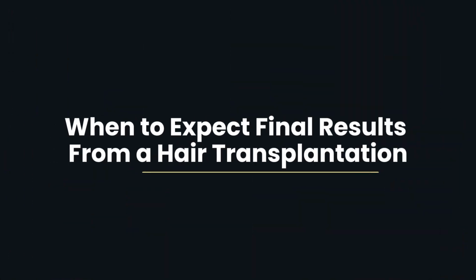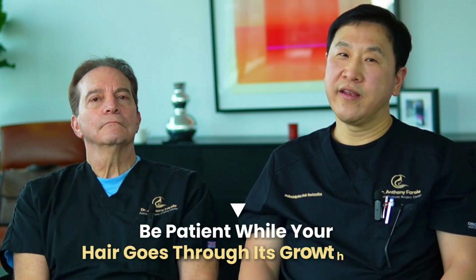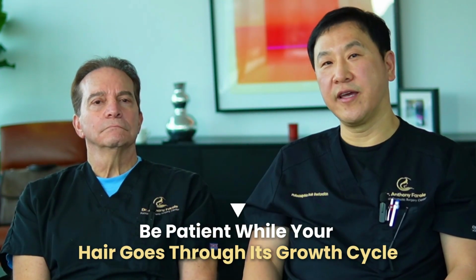When will I see the final result from my hair transplantation? So you have to wait a minimum of 9 to 11 months to see full hair growth. Some people are so anxious to see their full hair grown even after a couple of months, but we have to wait for hair follicles to go through the growth phase, which could take up to 9 to 11 months to see full hair growth.